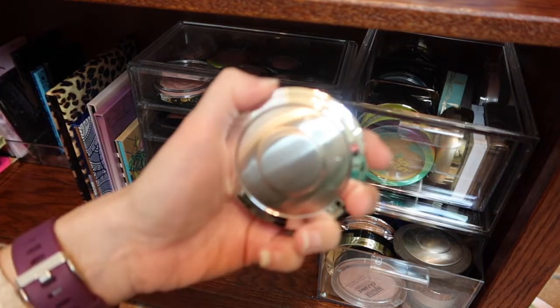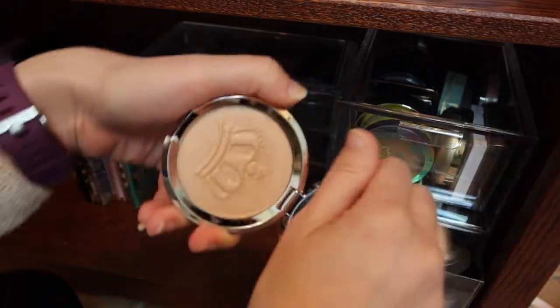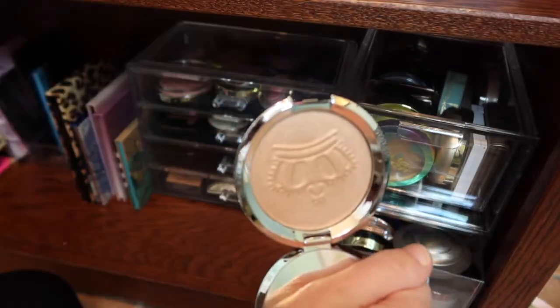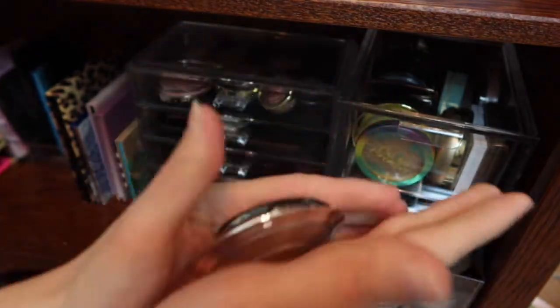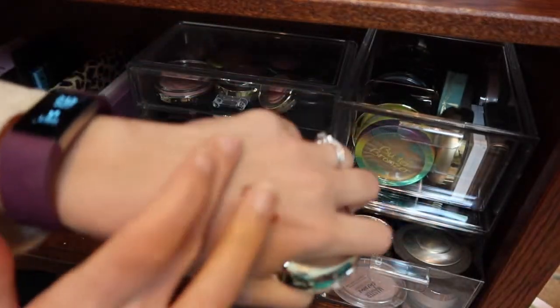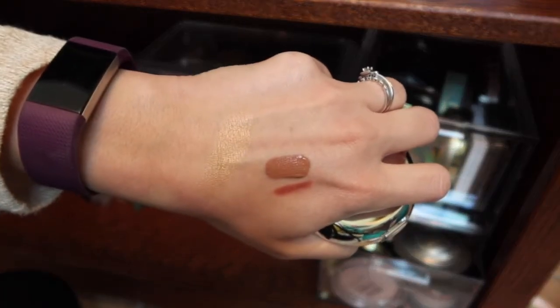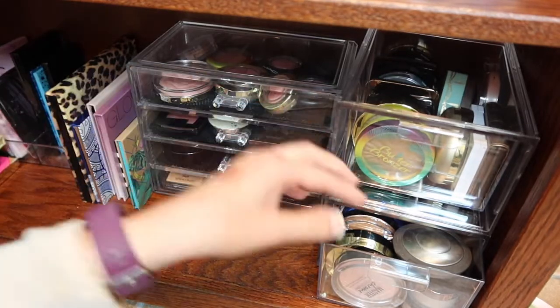But here is what it looks like. This she got from TJ Maxx, and obviously a while ago. And here is what it looks like. I don't know if it'll be a little bit dark for me or just right, because I haven't used it yet. But I'm definitely excited to put it on my face. And when products or highlighters are a little bit too dark, I find if I just lightly dust them on top of my face once my makeup's all done, they look pretty good.